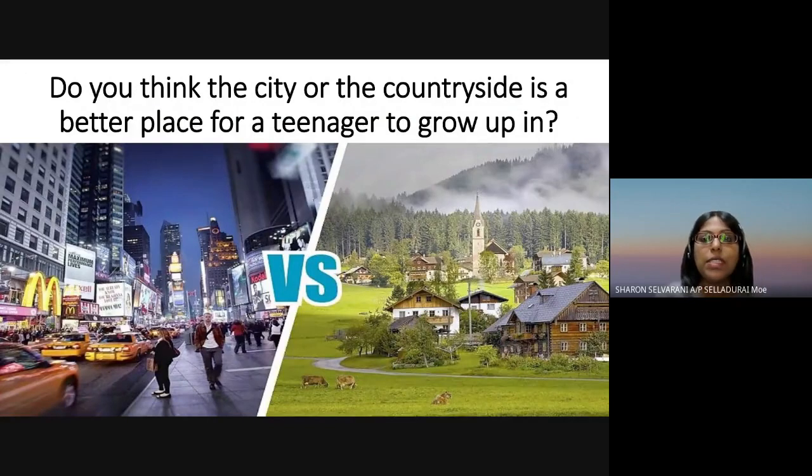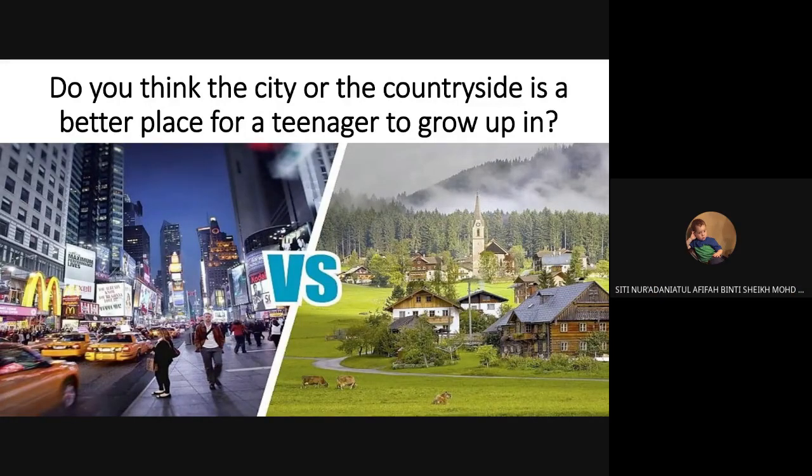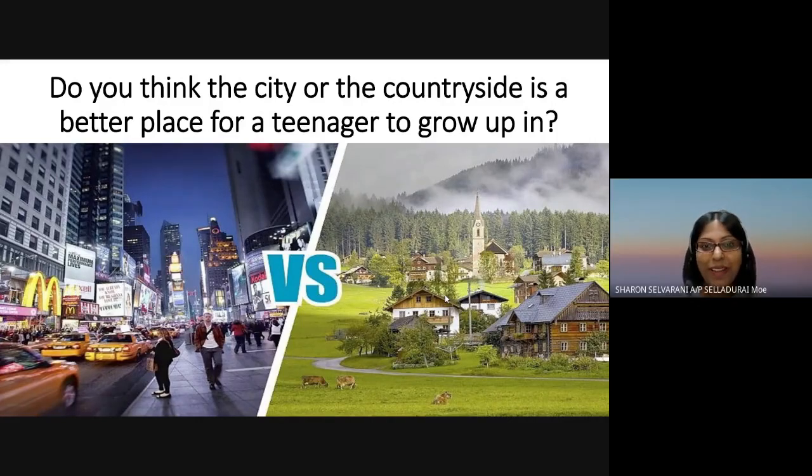Do you think the city or the countryside is a better place for a teenager to grow up? Which one do you prefer? Do you like to live in the city, or do you like to live in the countryside? I prefer both. Or you prefer both? Why both? Is it because you can taste both lives?